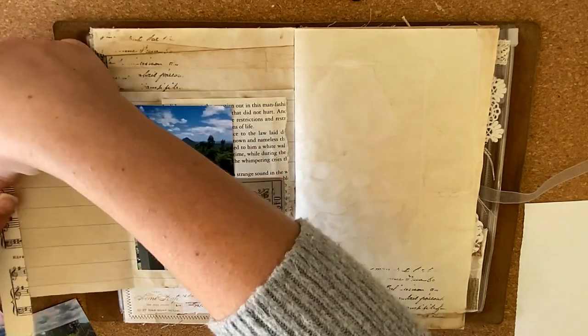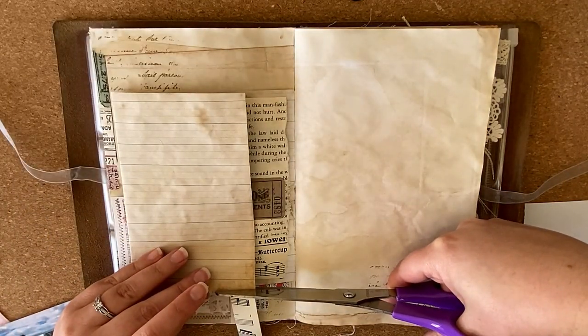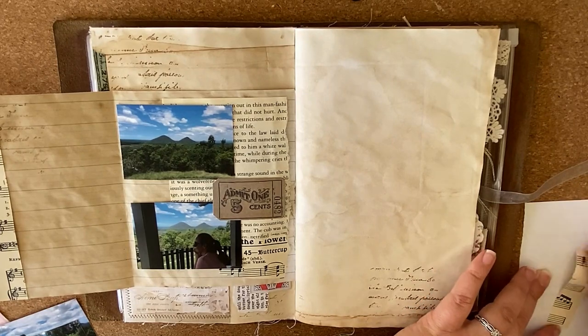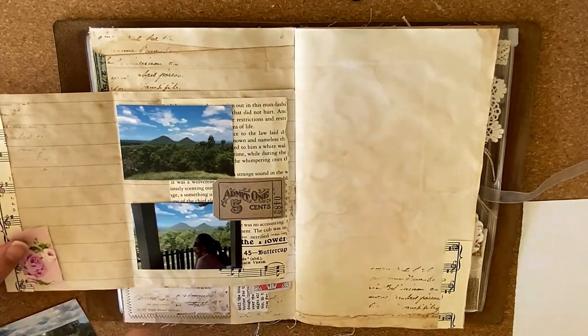I have a leftover strip of music paper that's been floating around, and now's a good time to use it. I don't want any tiny pieces of paper going back into my stash, so I'm also sticking down the piece that I have trimmed off.